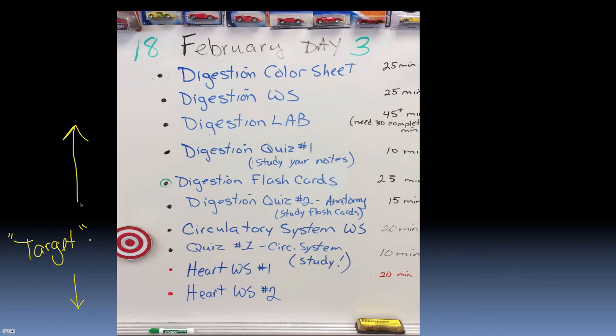The assignments that are behind the target, those you can expect to find on Skyward. And if you see zeros or late or missing assignments there, that's because your child doesn't happen to be at the target at this moment. What I would suggest, obviously, is to have your child finish those on his or her own time.